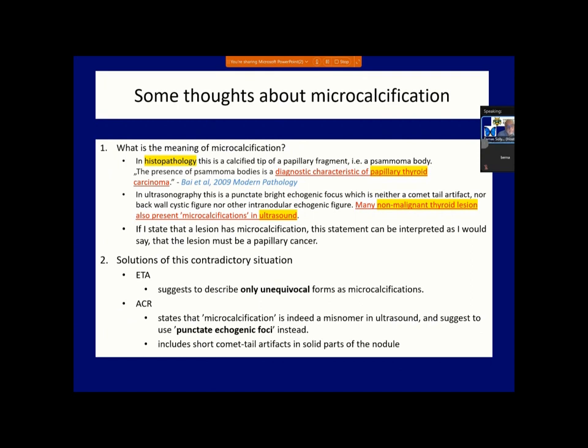On this background, see point 2, the European guidelines suggested that the term microcalcification should be restricted only to unequivocal forms. The other solution is the brand new approach of the American College of Radiology, which abandoned the use of microcalcification and introduced a new term, punctate echogenic focus. And this category involves microcalcifications and small comet tail artifacts. The latter is defined as a hyperechoic granule without the characteristic tail within a solid part. Be aware of this really exciting innovation.